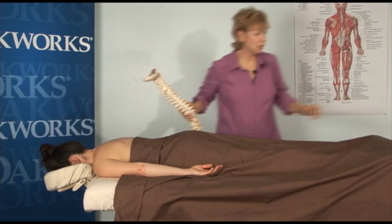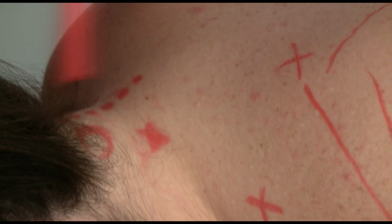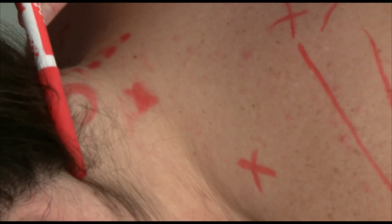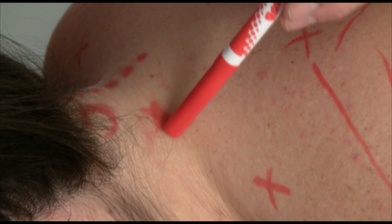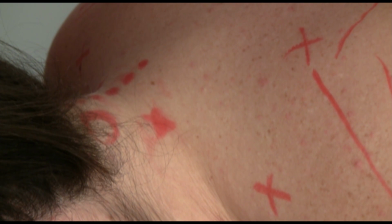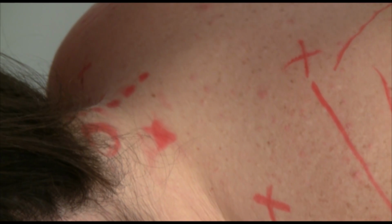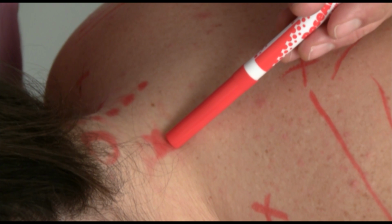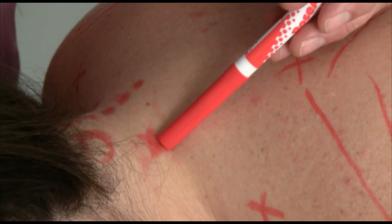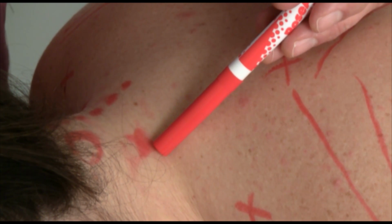The next 2 points are in the cervical region, in the upper cervical, lower part of the occiput. Here is the bottom of the occiput here. We've got 2 that are located on the lateral aspect of the transverse processes. It's actually where the posterior tubercles would be located around C5. In this particular area, avoid any pressure against the transverse processes.